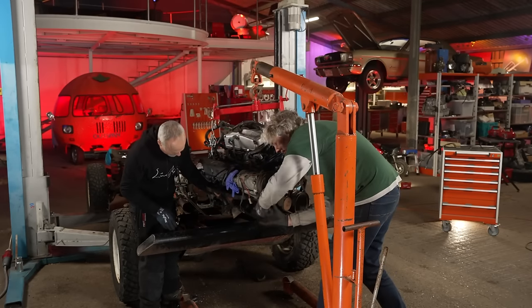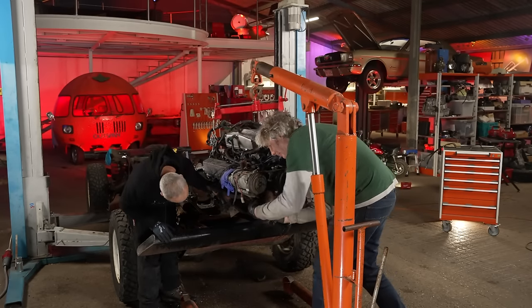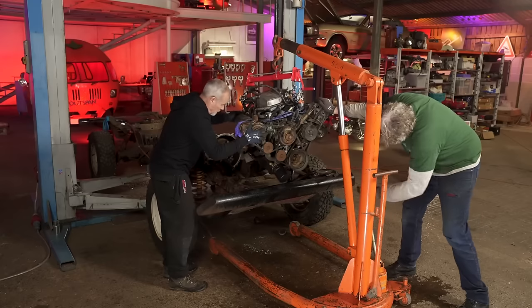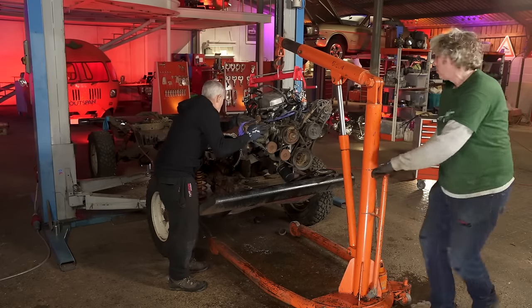I'll lift it and get past there. I'll just give it a little bit more height. We're kind of at the end of the engine hoist, but that's enough, hopefully.